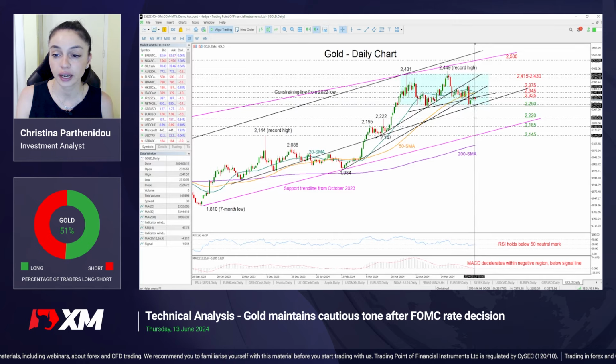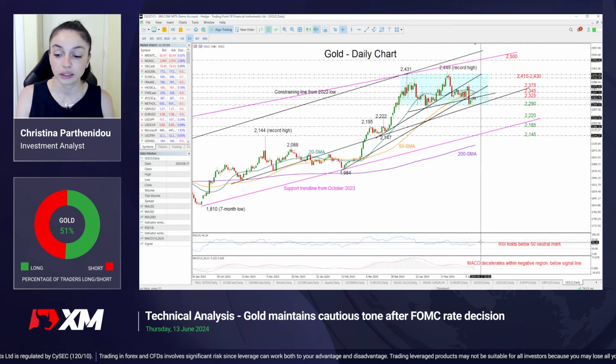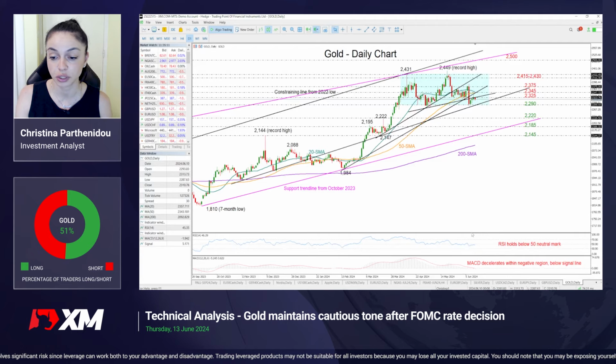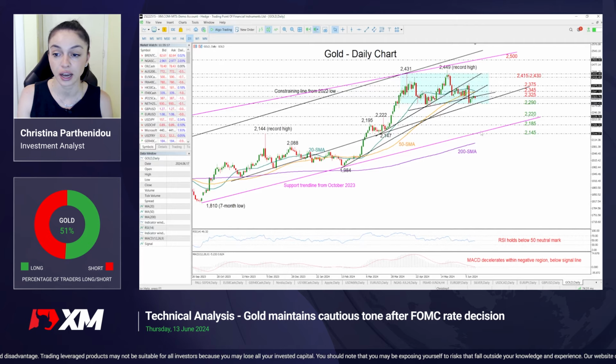However, there is another support trend line, constraining line around the 2,290 level. That is the base of this range territory. So a close below that could confirm a bearish trend reversal. The technical indicators are also signaling negative bias. We can see that the RSI is still below its 50 neutral mark, and the MACD keeps decelerating within the negative region and below its red signal line.